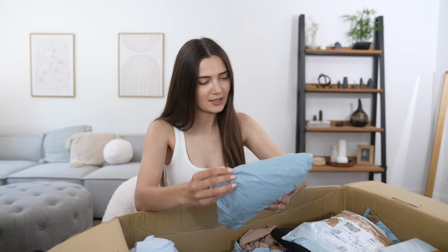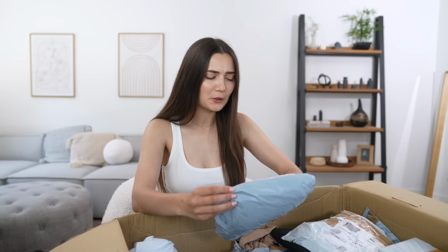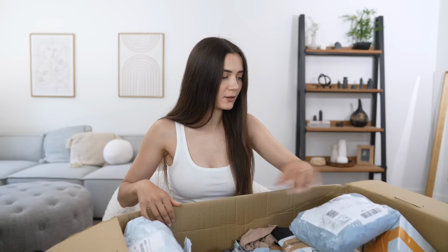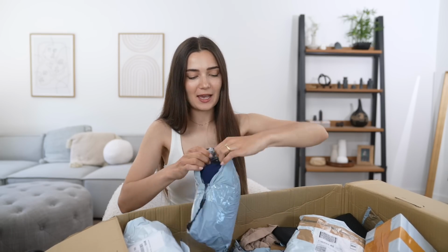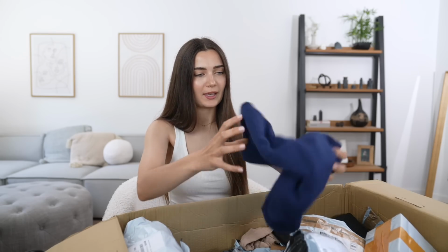First things first, it has people's name on it. I think that could be illegal. I mean, hang on a minute. This one doesn't have a name on it. Okay, so it looks like it's just one so far. I'm gonna try and keep the identity of this person's secret. Anyways, let's open this up. It looks like it's a piece of clothing. Right, here we go. Here we go.